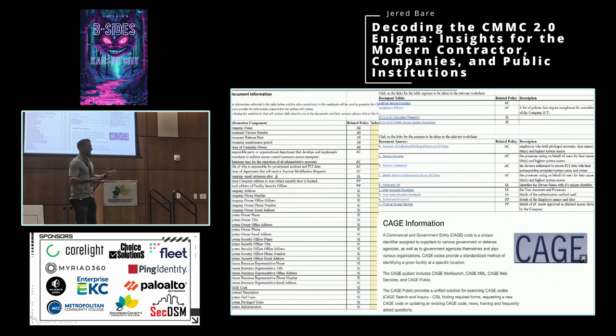There's a couple tricks you can do here, but you need to gather all of that information, put it in a spreadsheet, put it in a document, and then you're going to have to attach those to those policies. And for those who don't know, a CAGE code is just a unique code they assign you. So when you're doing DoD contracts, they give you a number that you put in, but you'll need to know that as well.